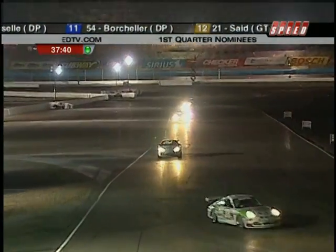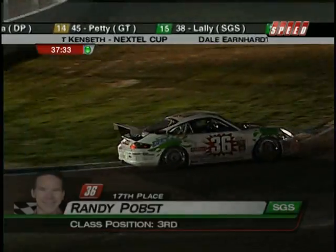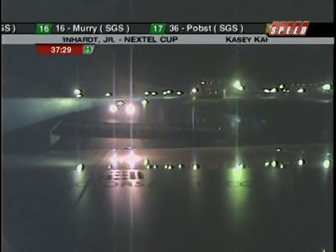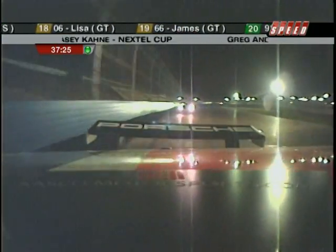Here they come up toward the hairpin. Will they take a braking maneuver? I don't think he's got enough right there now. Both Porsches, but completely different classes. Kyle Petty is in the GT class. And Randy Pope's there right behind them all. Randy is now in second in SGS. In fact, Dave Murray still hasn't got past Andy Lally.